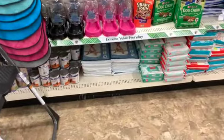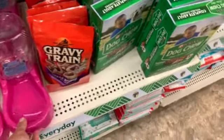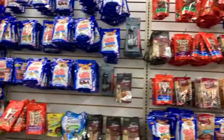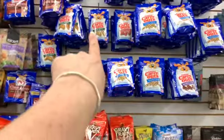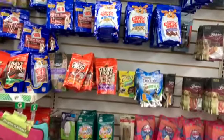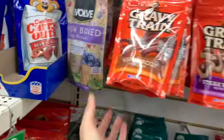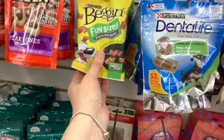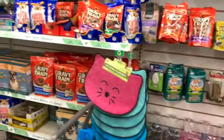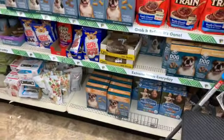Over here, we have some super cute new water dispenser bowls for pets. All sorts of treats. It looks really nice over here. Taco minis, beef flavor, bacon flavor, sausage links, chicken flavor, all sorts of different treats, including some name brand treats that have been here for quite a while. The peanut butter and berry flavored latte. We also have the Beggin' Fun Size. We have the Dental Life treats.